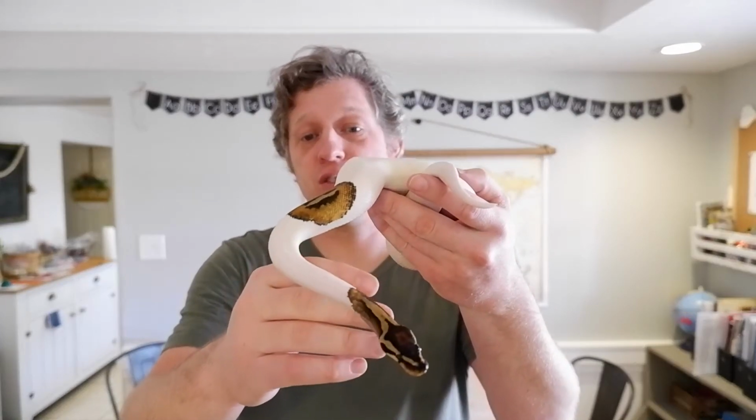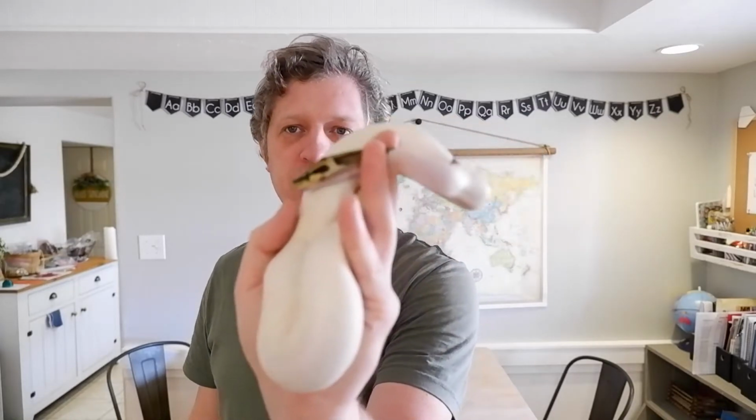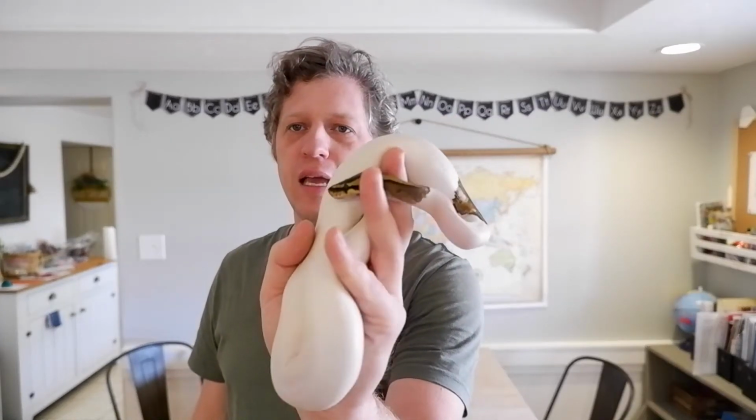She is a 2020 hatchling. She's sitting around 400 or 500 grams. I haven't weighed her in the last little while, so I'm sure she's gained some weight, but she is awesome. She feeds really well, and I'm super grateful. Big thanks to John for letting me buy this from him. She's a pretty snake, another awesome temperament.